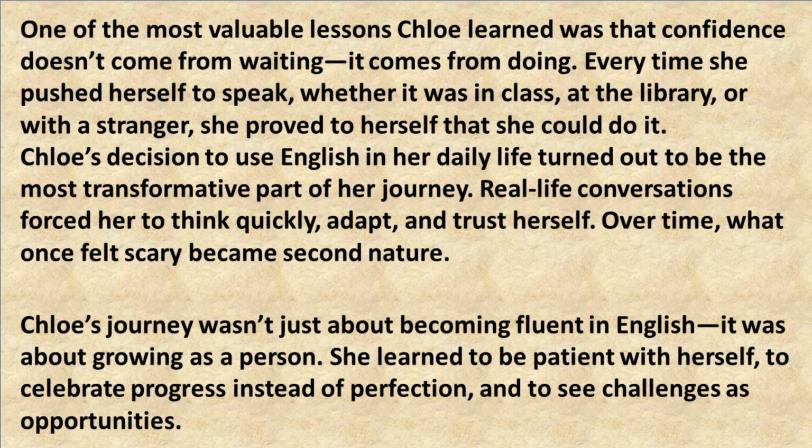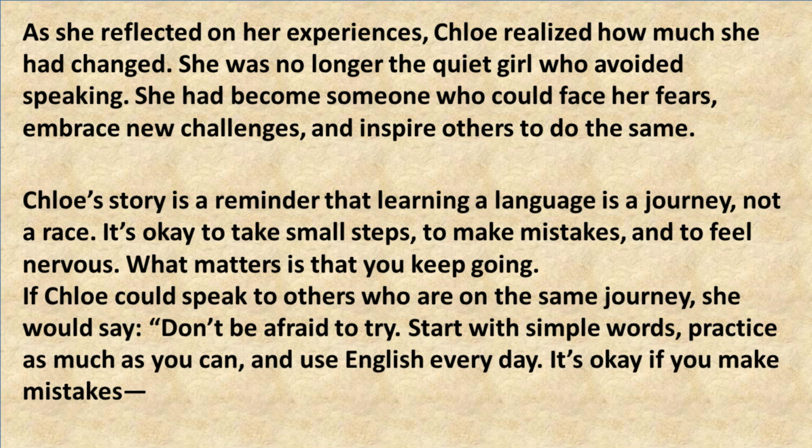Chloe's journey wasn't just about becoming fluent in English. It was about growing as a person. She learned to be patient with herself, to celebrate progress instead of perfection, and to see challenges as opportunities. As she reflected on her experiences, Chloe realized how much she had changed. She was no longer the quiet girl who avoided speaking. She had become someone who could face her fears, embrace new challenges, and inspire others to do the same.